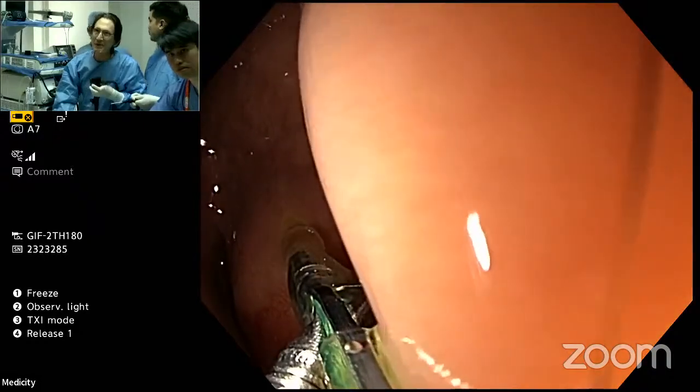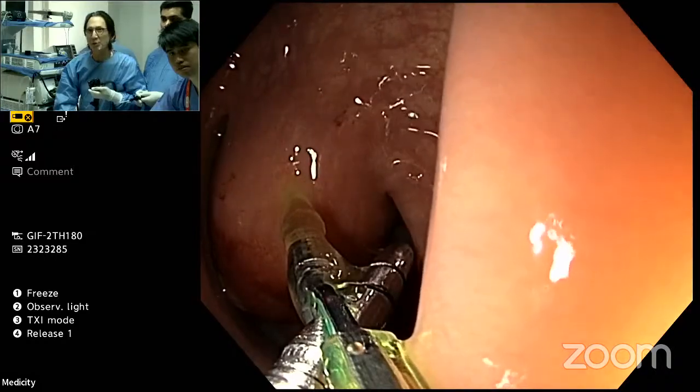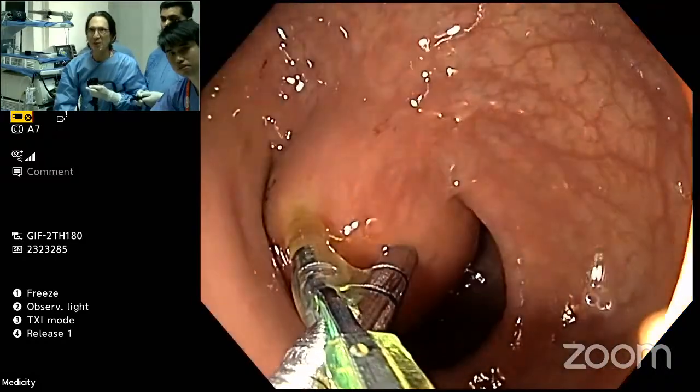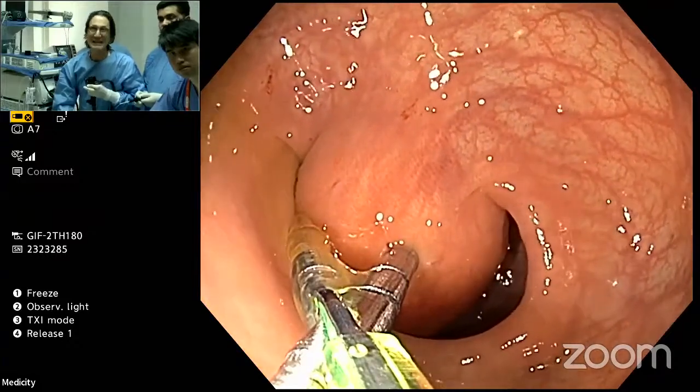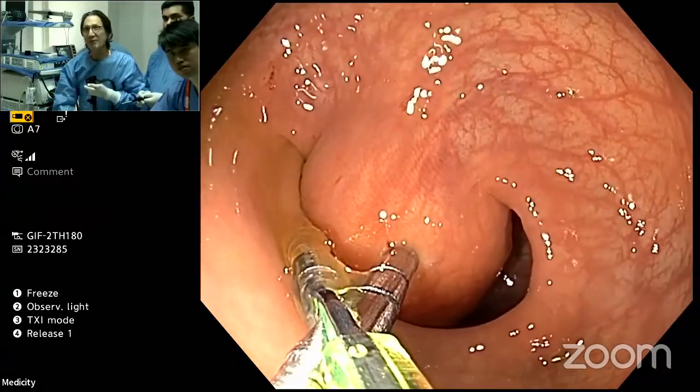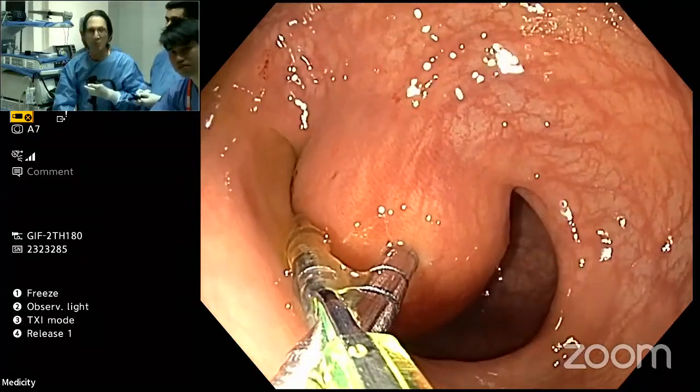Now, remember, even if this were a GIST lesion, our options to remove something originating from the muscularis propria are very limited. We can do a STER, we can do ESD, but you have a high risk of perforation. So you need to be prepared to close a perforation. We want to avoid that.